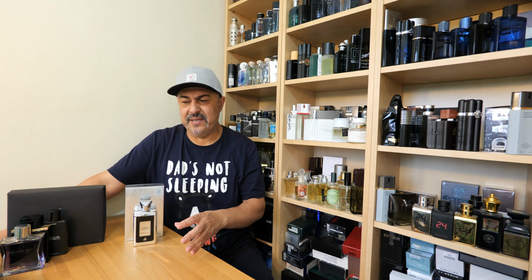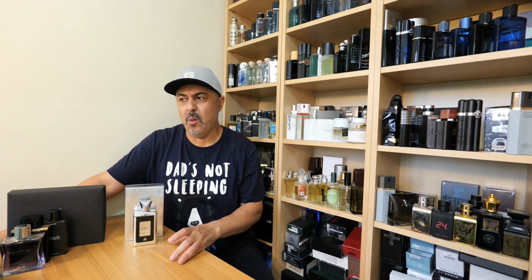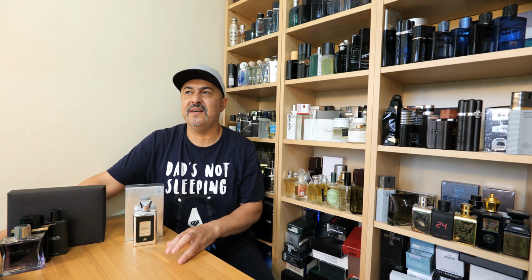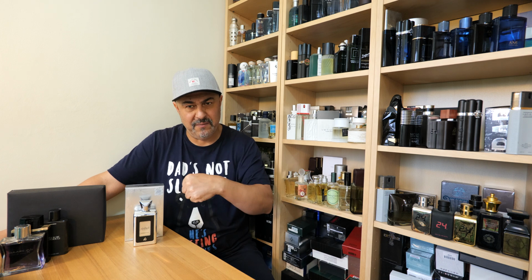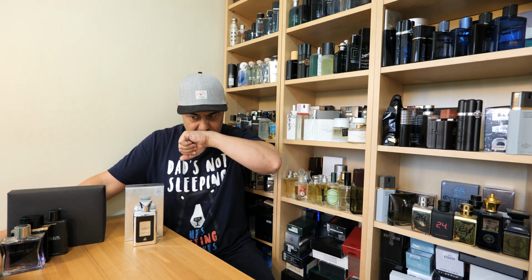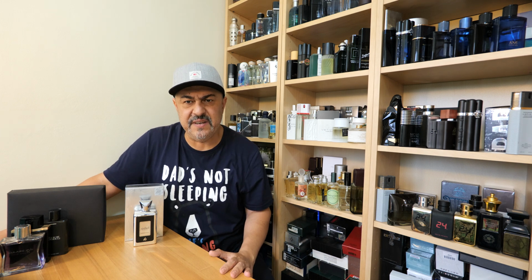Okay, so it's got some elements to it that remind me of Carolina Herrera CH Men to some extent. So it's quite similar to that for the beginning. Immediately when I smelled it, it reminded me of that one. But maybe in the dry down it will change. Okay, but so far so good. It smells very good. Smells quite natural.